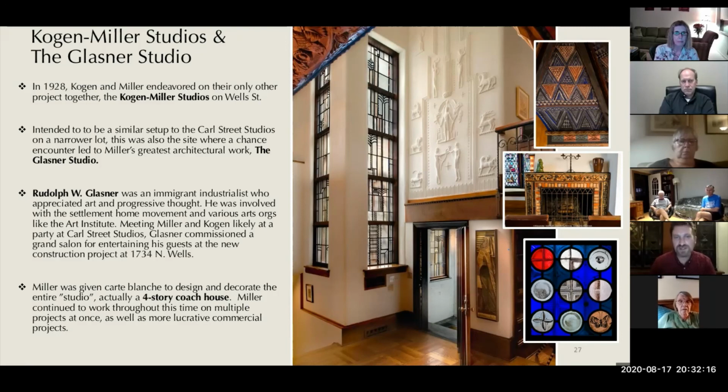and is still preserved to this day, and which Edgar Miller Legacy was giving tours of until this unfortunate COVID crisis, of this studio and many other Edgar Miller sites throughout Chicago. But what makes the Glasner Studio so important is that for Miller, who had this wide-ranging talent and mastery of so many crafts, it's really his masterpiece of art, design, and architecture in one space. And we can only imagine the parties during the Prohibition era that Glasner threw for all the artists that were living just outside his doorstep.